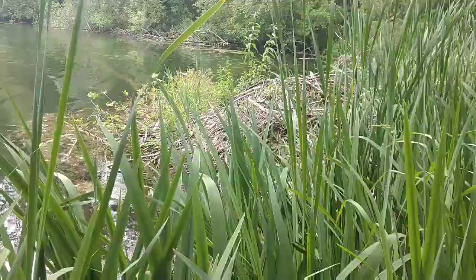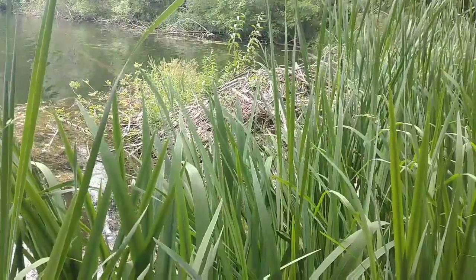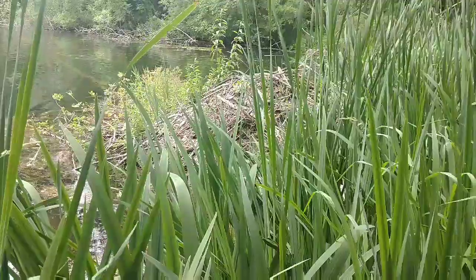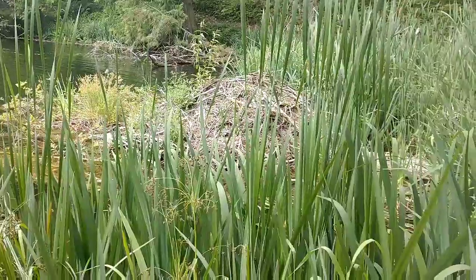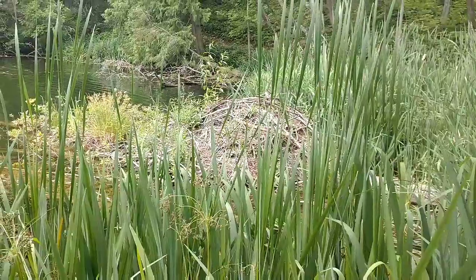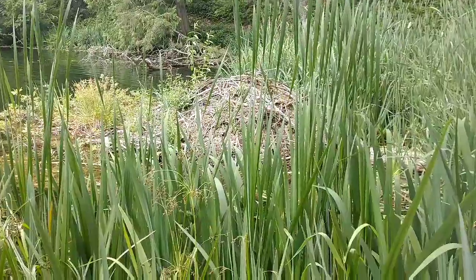Yep. Cool. I'm so excited to find this. Oh, there's just another little different angle of it there. Yeah, that is awesome. Nature.